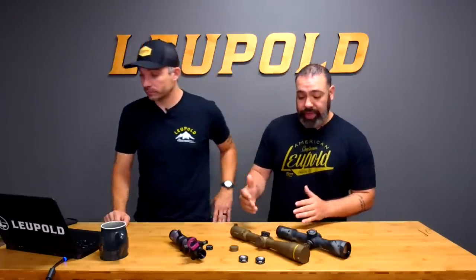Dallas the Wander has a VX5 HD. He says the crosshairs seem to be a little crooked from the turrets. Will this affect my accuracy? So we do have a tolerance built into our reticles, which is 1 degree plus or minus. So from direct center, you'd be off one to your left or right. That being said, if it's more than that, it's definitely something we want to take a look at. You can send it into us. We'll get it all taken care of for you on the warranty. That's why it's guaranteed. Send it in, we'll take care of that.